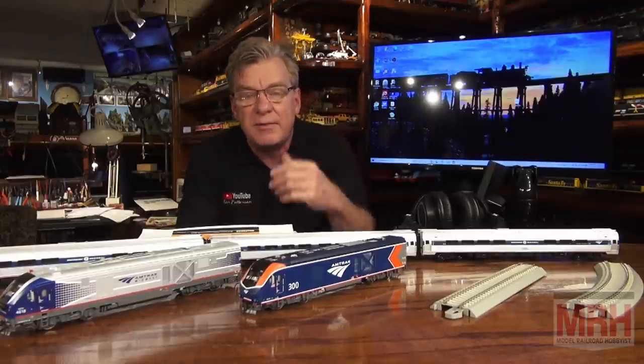and he shares with us some of the new products, these wonderful Amtrak Charger locomotives, new paint schemes for this year, N-scale. Yes, they're coming out with N-scale chargers as well. So look forward to that segment in this month's video.